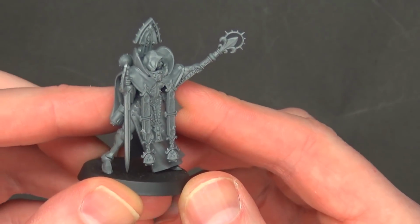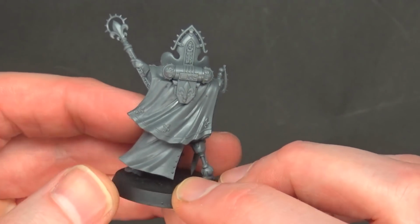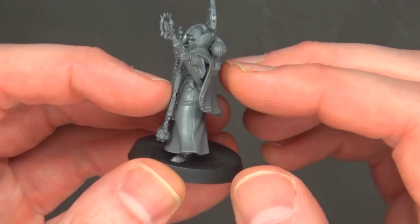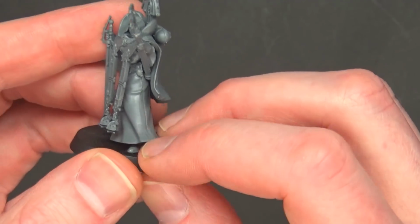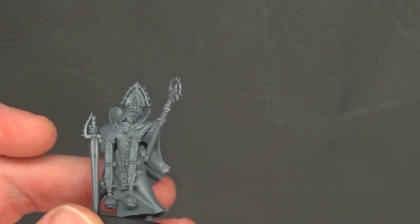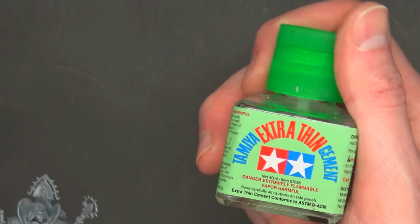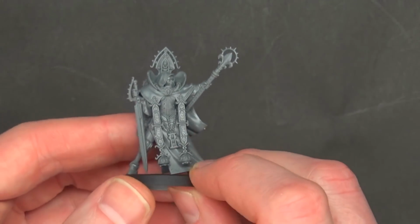So here is the Canoness that comes in the box, and I've already showed you this back in September, I believe it was. It's very, very easy to put together, but there's sandwiches. So you sandwich on her cape and then her backpack and things like that, and there's going to be a little bit of a mold line, so you're going to want to use some super thin glue. I actually prefer, and I used it on all these models right here, the Tamiya extra thin cement. But if you have a problem with gaps, you can always use the Vallejo plastic putty as well. And I'll put links in the comments below to both of those products right there, so you can check them out.